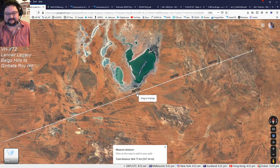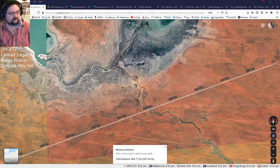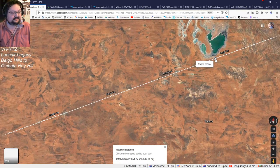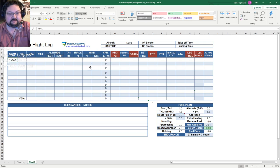Now, that's about 60 kilometers before we hit the bottom of the lake. There is a little bit of a creek that comes out of the bottom of the lake, which we are going to be using as, I guess they call it, a waypoint. Now I've done the math already, 60 kilometers is about 32 nautical miles. After passing that lake in 32 nautical miles, which we'll call Gregory Creek, Gregory Lake, something like that. Let's pop this up. So Greg, good old Greg.